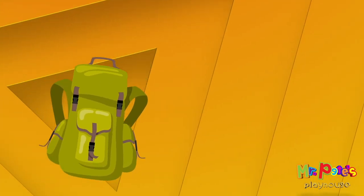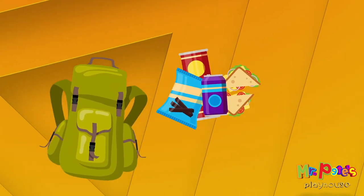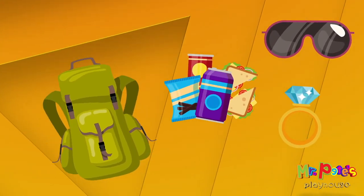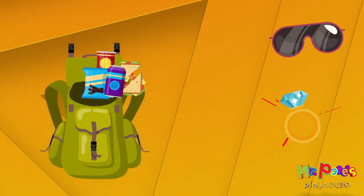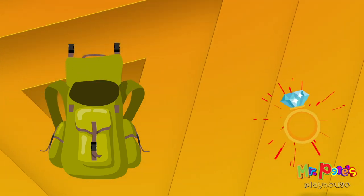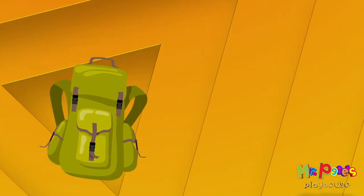Which of these items do you think I should not take? Snacks, sunglasses, or a diamond ring? That's right! Snacks are needed for when I get hungry, and my sunglasses can protect my eyes from the bright sun. A diamond ring may get lost, so I'll leave it at home. Thanks so much for all your help!